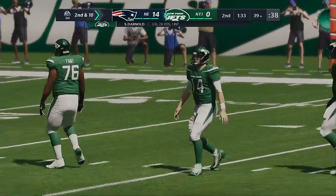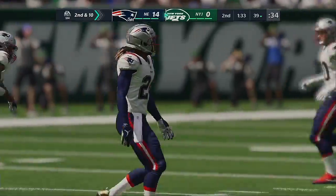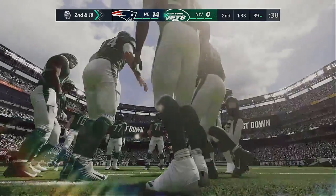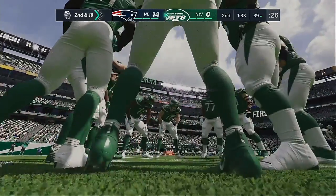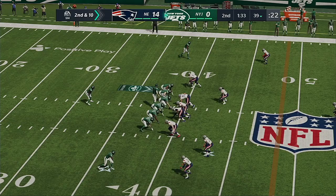Looking middle, and it's incomplete. He was looking for Breshad Perriman, but it's going to be second down. And that one's going to be off target and incomplete. So line of scrimmage, still the 39 on second and 10.